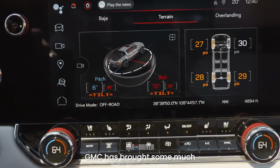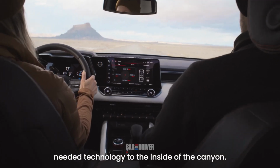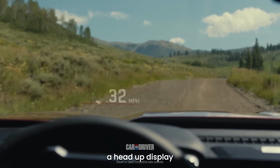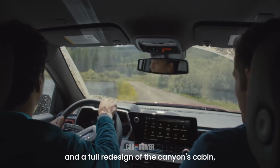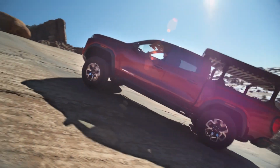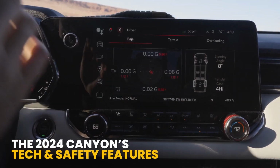GMC has brought some much-needed technology to the inside of the Canyon. Available equipment includes underbody cameras, a head-up display, and a full redesign of the Canyon's cabin, similar to how Chevy updated the new Colorado's interior. Plus, let's talk tech and safety features.